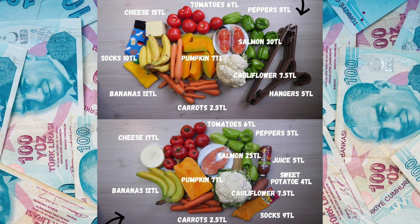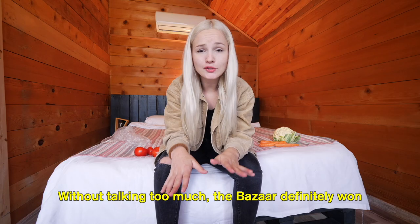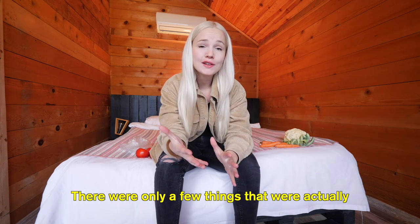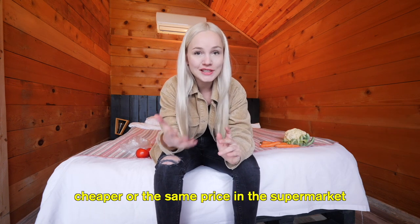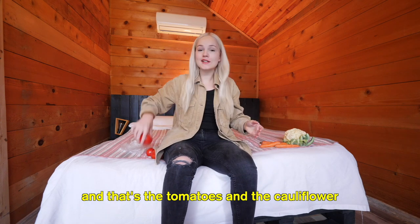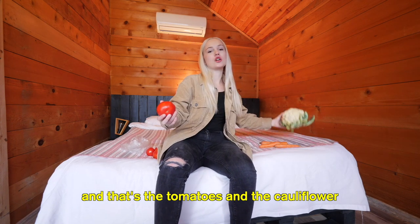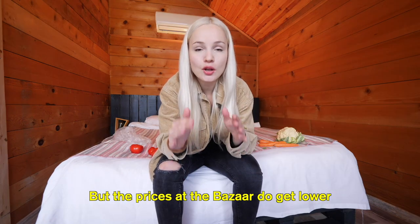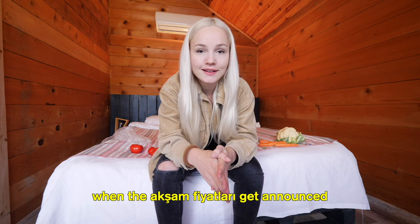The final conclusion. Without talking too much, the bazaar definitely won. There were only a few things that were actually cheaper or the same price in the supermarket, and that's the tomatoes and the cauliflower. But the prices at the bazaar do get lower when the akşam fiyatları get announced.